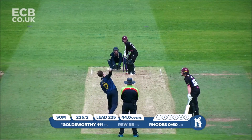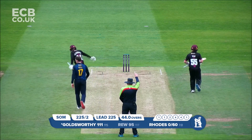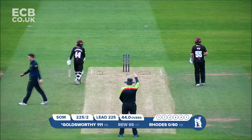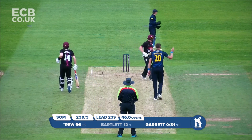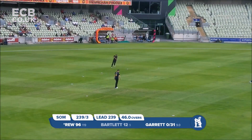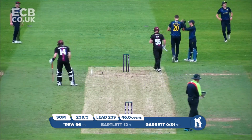It's going to be Goldsworthy who's on strike as Rob Yates has got a wicket. Goldsworthy goes to pull this one away. Dolby to Rue on 96. This is in the air and he's caught. He's gone for 96. He is caught at short third man by George Garrett.